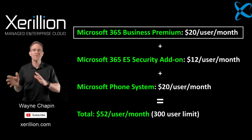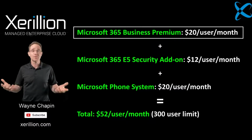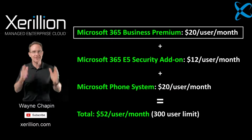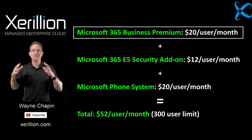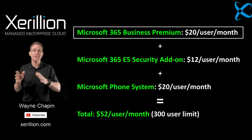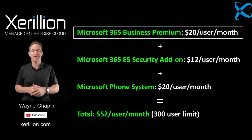And those are all features of Microsoft's top subscription, the subscription we use at Xerillion called Microsoft 365 E5, which would be the subscription companies that want to be able to brag to clients, investors, or board of directors that they have the most secure enterprise cloud IT system that Microsoft makes. They would get Microsoft 365 E5, which is $57.50 per user per month.